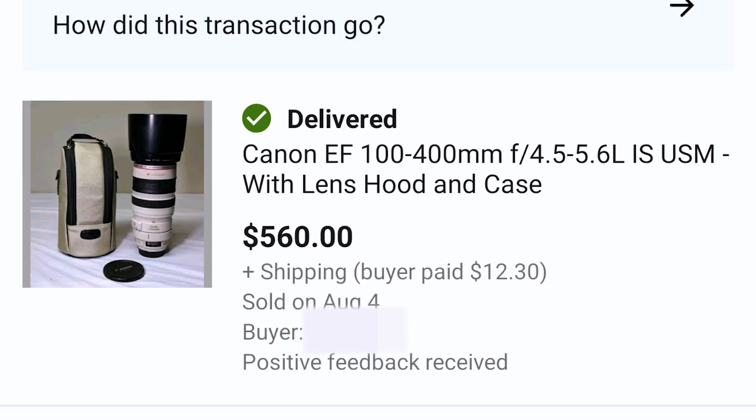So if you add all this up, it's about $2,000 in sales, and I spent just over $1,000 on the products themselves. I bought the desktop for $500, and I bought the lens for $400. And the lens is right here, you can see. It's just a Canon 100 to 400 millimeter lens, and I got that for $400, and it sells for quite a bit more than that, around $600. I got $560 for it. I got a quick sale out of it. So about $160 in profit there.